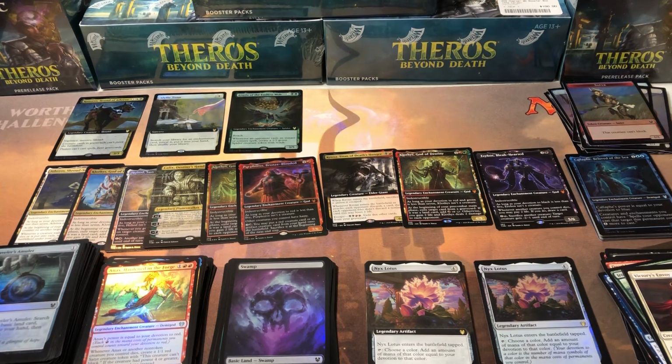Leave me a comment and let me know if you think that this is a good thing, that we're getting good value out of these boxes, or do you think it's bad because it's going to, in the long run, possibly tank the value of the good Mythics in the set because we keep getting them in these collector's boxes. I mean, these are still pricey boxes, even though they're really, really cheap right now.